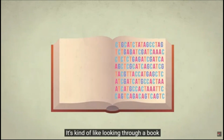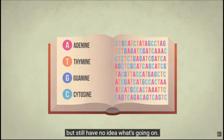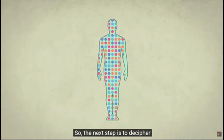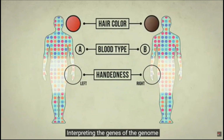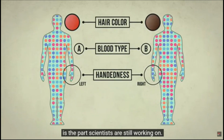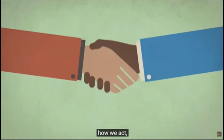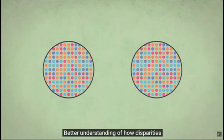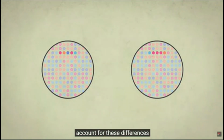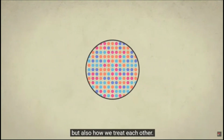Of course, just reading the letters in the genome doesn't tell us much. It's kind of like looking through a book written in a language you don't speak. You can recognize all the letters, but still have no idea what's going on. So the next step is to decipher what the sequence means, how your genome and my genome are different. Interpreting the genes of the genome is the part scientists are still working on. While not every difference is consequential, the sum of these differences is responsible for differences in how we look, what we like, how we act, and even how likely we are to get sick or respond to specific medicines. Better understanding of how disparities between our genomes account for these differences is sure to change the way we think, not only about how doctors treat their patients, but also how we treat each other.